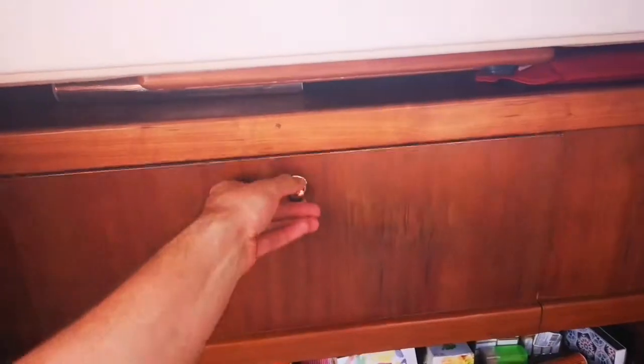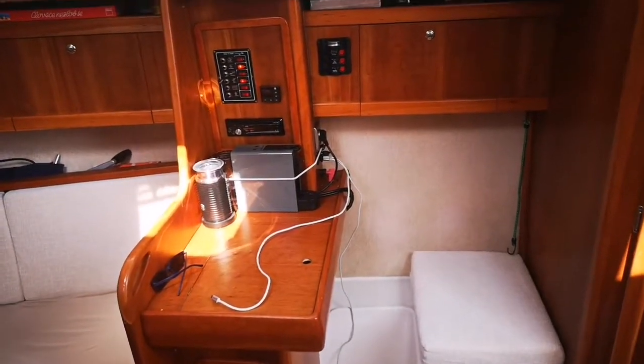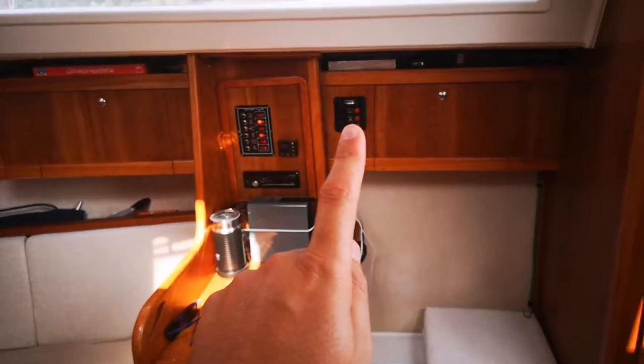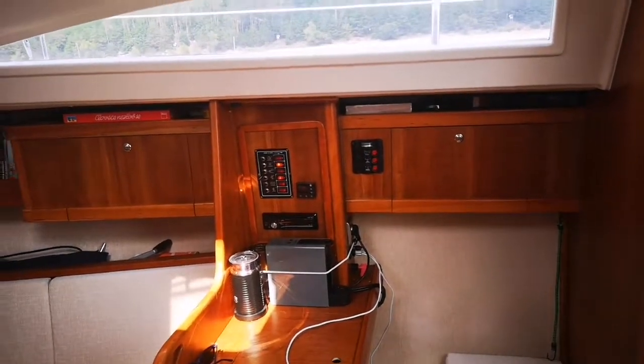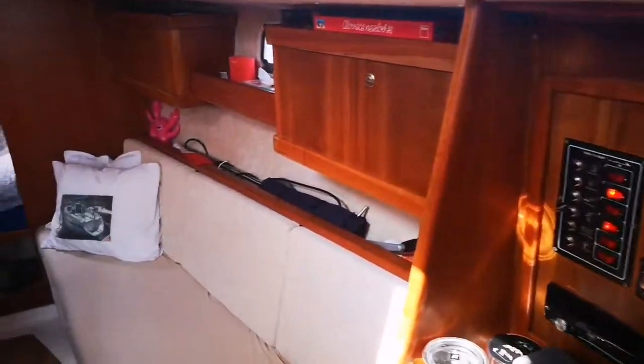Just over on the other side is a small chart table, again with plenty of storage room for whatever you need. Notice that I have 2 electrical panels. The number of panels increased as I installed more and more appliances inside the boat and needed the switches and fuses to run them safely. The Nespresso machine is one of the most important features on board.